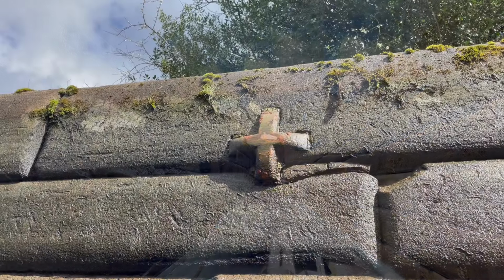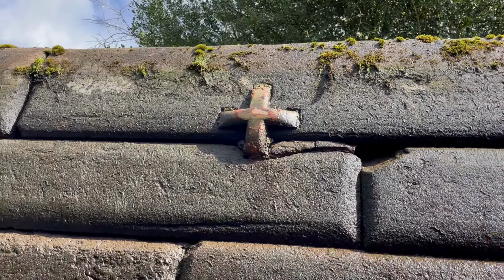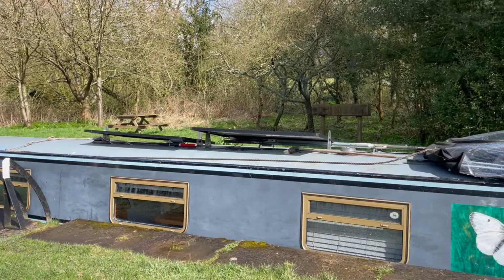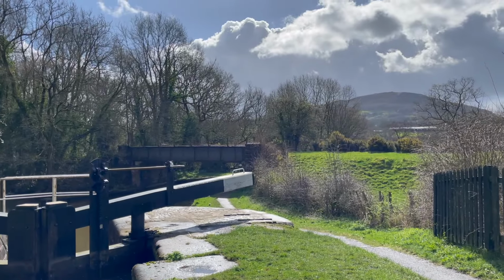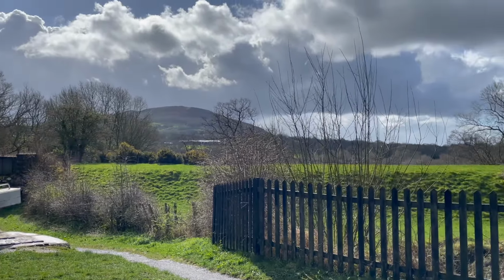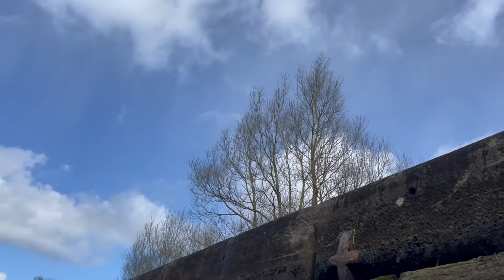Not sure what this cross is for, but my theory is that it's to spread the load across the wall that comes from a long rod that goes through the chamber wall in order to hold the wall together. This green bank behind the lock used to hold the Thanet Valley Railway, which I visited when I was on the Colden Canal. I've actually got two hats on now.